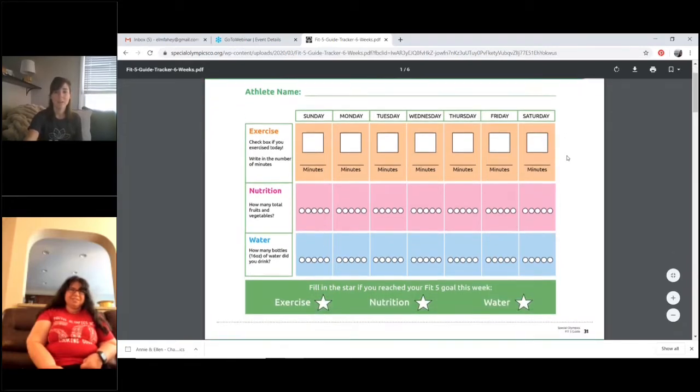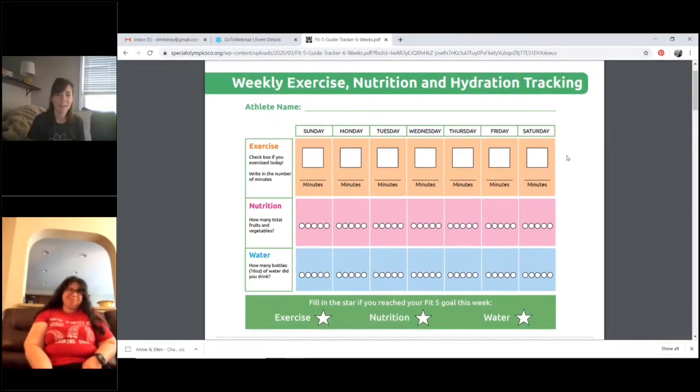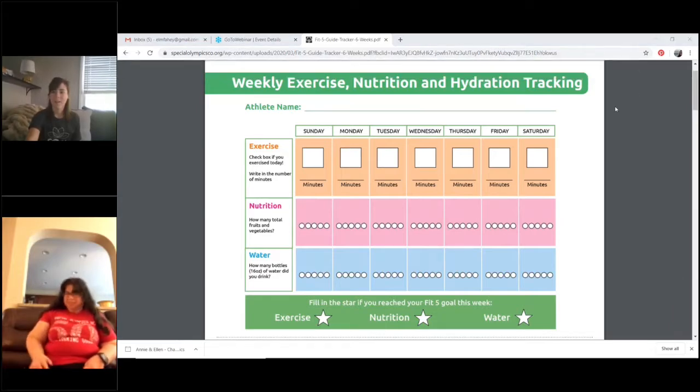So now you can see the tracker that you should be filling out. And I'm going to pass it over to Annie here in a second because she's done a really great job filling out her tracker so far. But I just wanted to show you guys real quick where you can find it in case you had any problems finding that tracker. Now I'm going to throw it over to Annie.